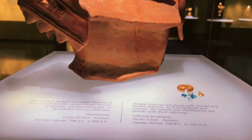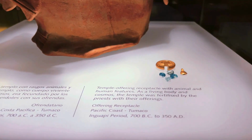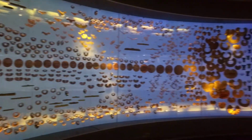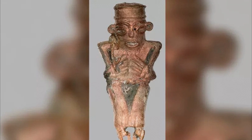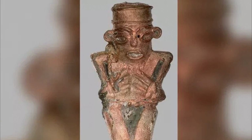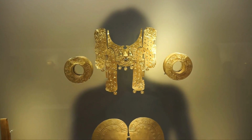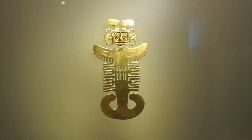While we'd put a high price on these items today, the Muisca considered them almost worthless. They were more interested in fabrics and salt than gold and jewels, and often traded their considerable gold resources with the cultures around them at a low rate of exchange. These jars might have been left as offerings to the gods they believed in.